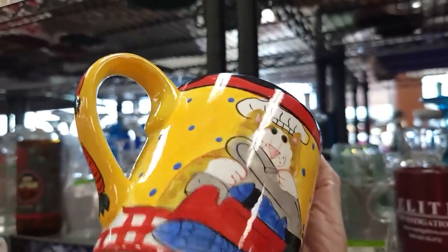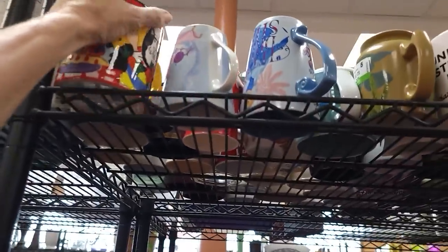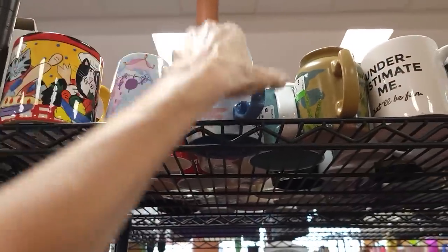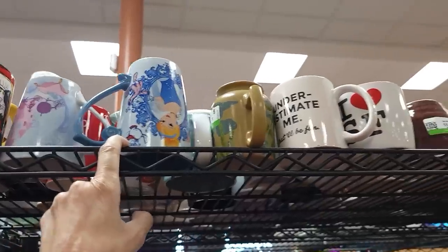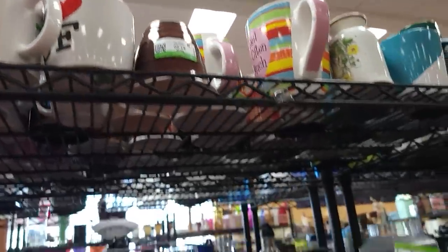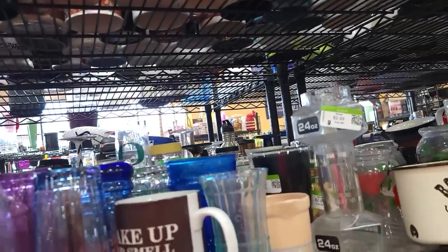Oh, they have a lot of mugs. A lot of mugs. That is very poor quality. That looks like Disney Cinderella. It's a small one though. You tend to do better with the large ones. Like that's another Cinderella. I will leave those for somebody else.